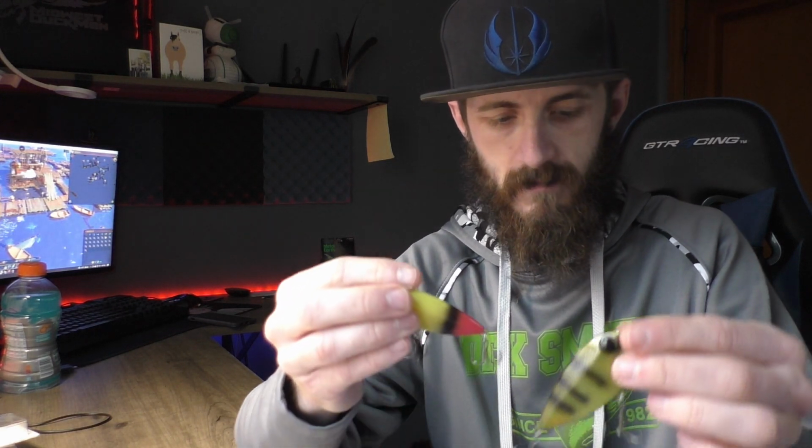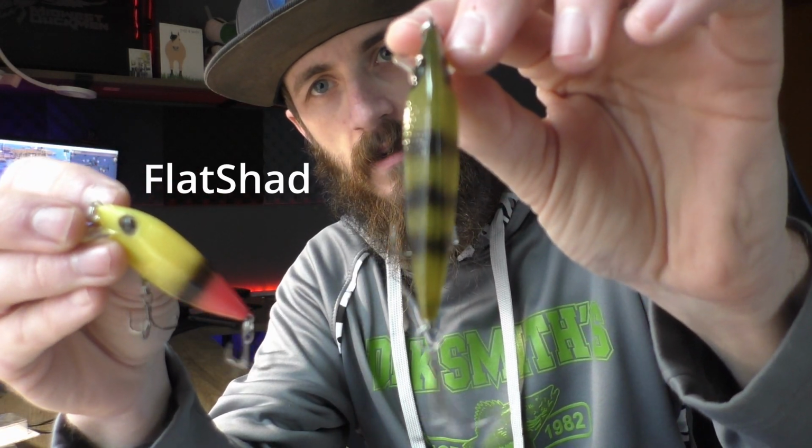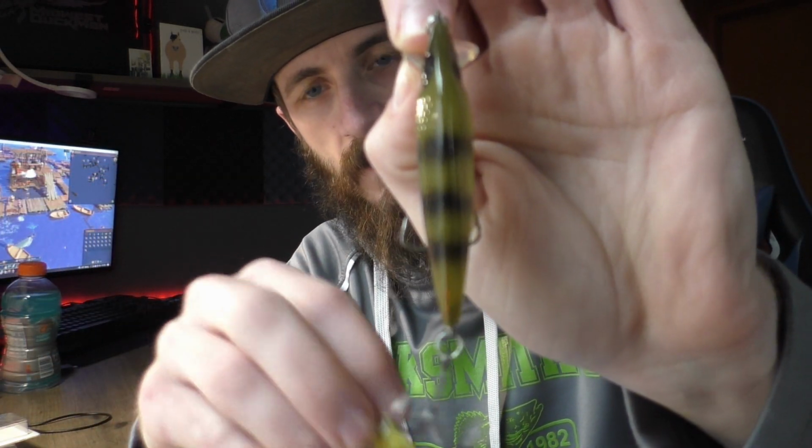But now we're going to get into what I think is going to be an amazing springtime bait. These new flat sides. They kind of have an old school look to them. Looks like there's different sizes. Let me get them untangled here. Oh, I love trebles. Yep, there are two different sizes. It's a flat side.